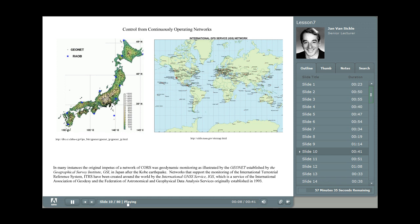I mention here the network in Japan, the GeoNet, which was established by GSI in the aftermath of the Kobe earthquake. And also, we've talked before about the International Terrestrial Reference System created around the world. This is available from the IGS, International GNSS Service. And so the point here is that while there is a continuously operating reference station network in the United States and in North America, that is not the only place in the world where it is available.